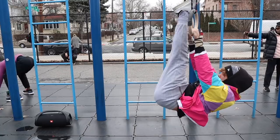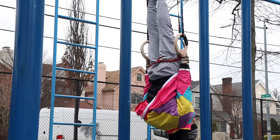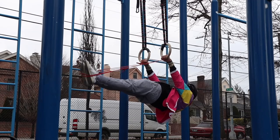Follow this with some tuck front lever pull-ups, banded front lever raises, and finish it off with full front lever pull-ups with the band.